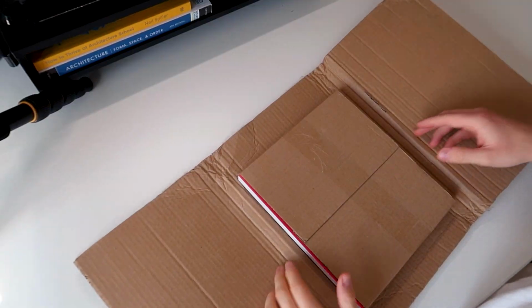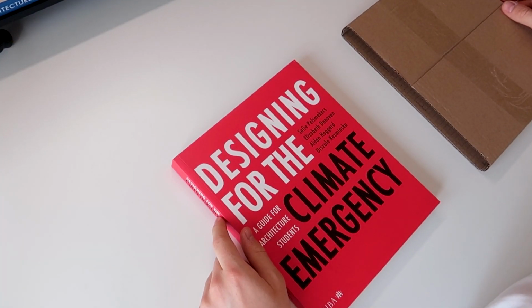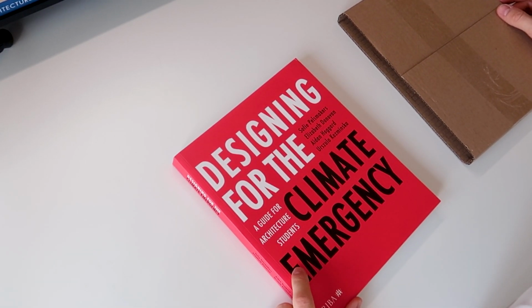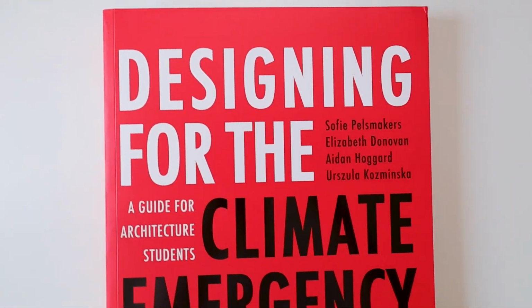Okay people, it is the following day and we've got a parcel. So the RIBA have been very, very kind and sent something out to me. We have a book, Designing for the Climate Emergency, a guide for architecture students. And today we're going to do a little review of it.